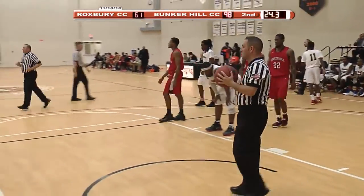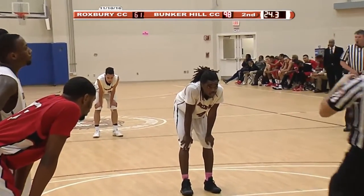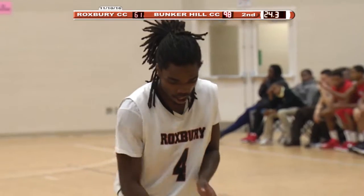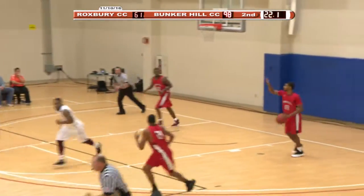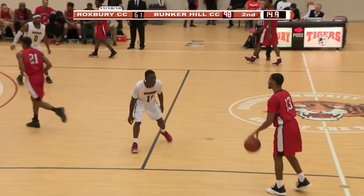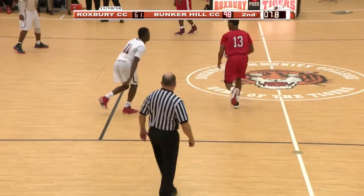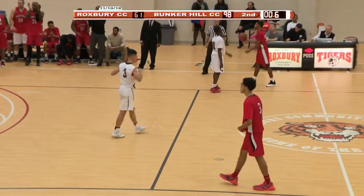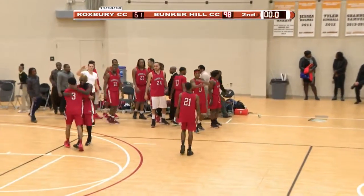So McIntosh commits the foul. Now he's shooting. Deron Broadway will be at the free throw line with a 1-on-1. He's unable to convert. Taris Wilson with the rebound. 20 seconds left to go here for Bunker Hill. And a very impressive way to open the season for the Bunker Hill Bulldogs against crosstown rival Roxbury Community College Tigers. Like you said, they will play again at Bunker Hill. That'd be an interesting matchup. Final score here at the Reggie Lewis Center: Bunker Hill 98, RCC 61.